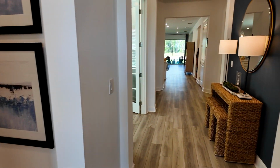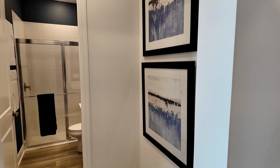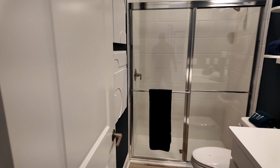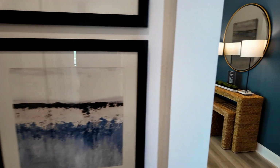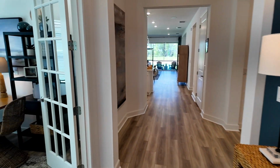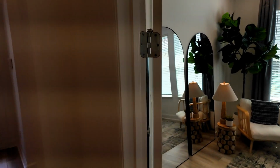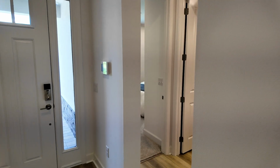Front door open. When you enter the home, immediately on the right-hand side is a full bath and a bedroom. Great for guests if you want some privacy. Main entryway, and then an office set up to the left. And let me just show you in reference, there's the front door right there. So we just came in, we went directly to the left into the full bath and bedroom.